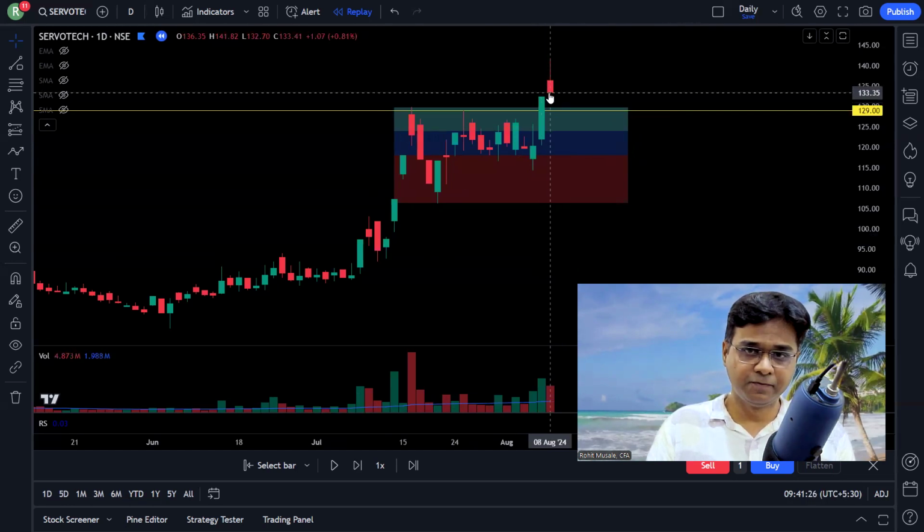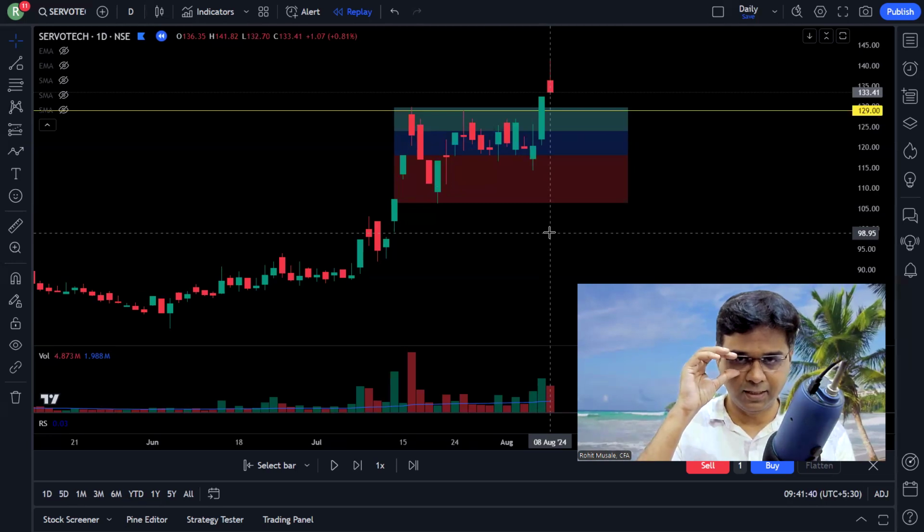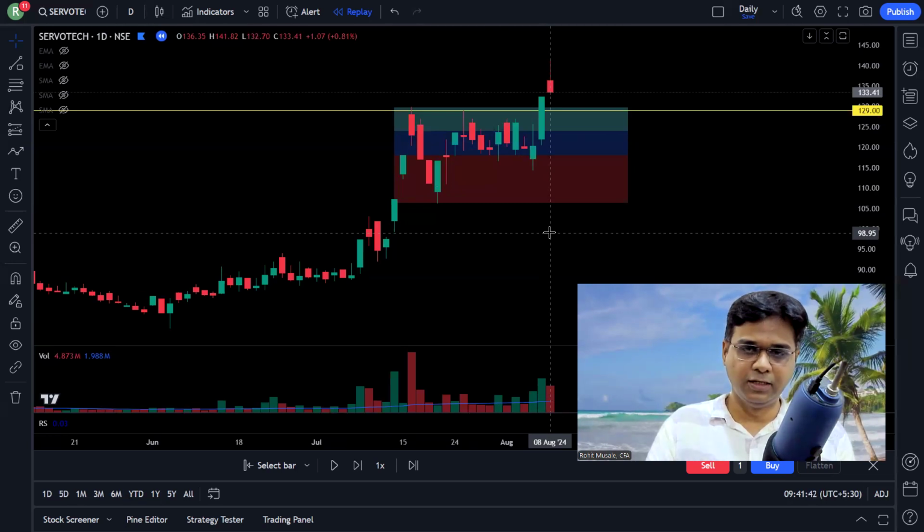And second is the price closed above the previous day close. Although it's a red candle, you look at the closing, it is 0.81% above the previous day close. So those are the two reasons why I decided I will not sell any shares. I will hold it there.